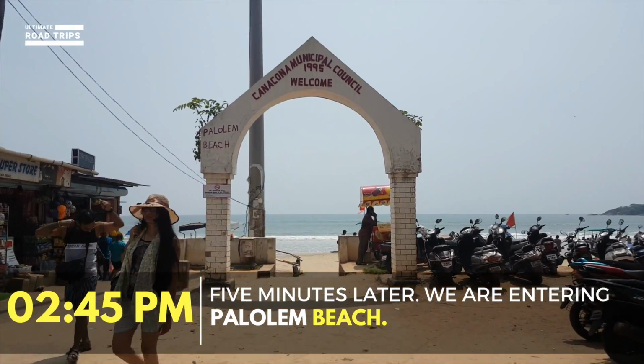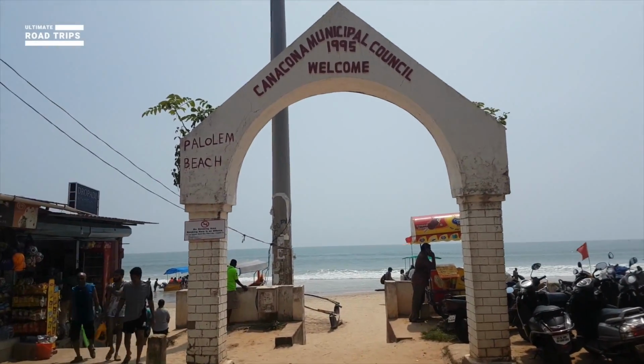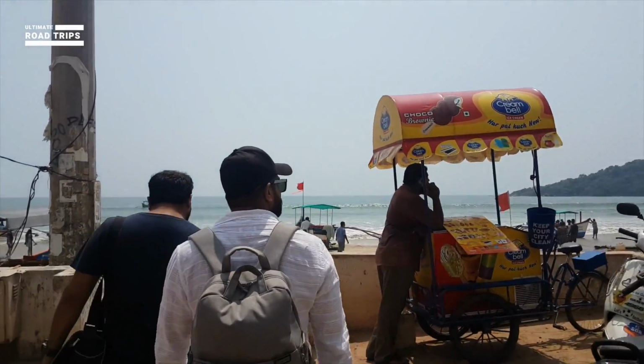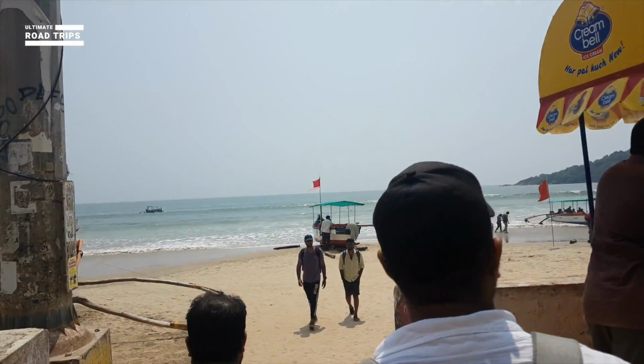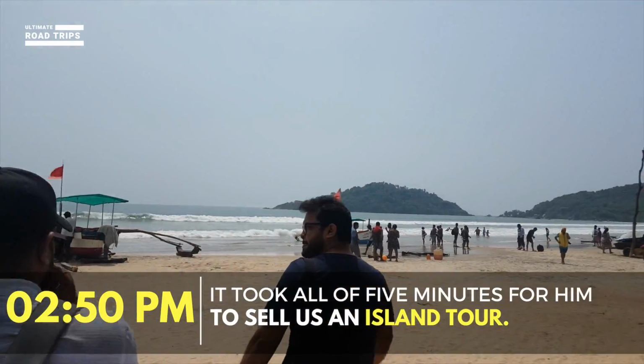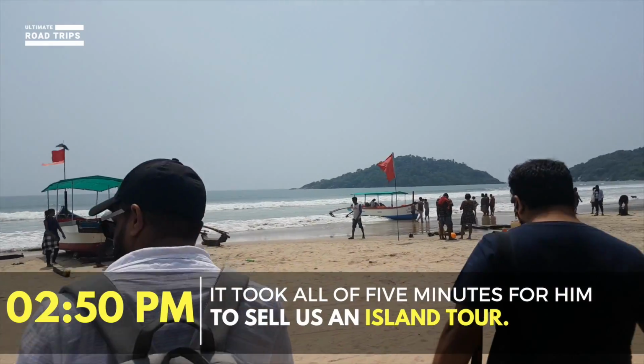For all of you who haven't been to Palolem, there are two things you should know about this place. One, Palolem is famous for its proximity to a few beach islands, and two, Palolem is equally famous because it is home to dolphins. As we are nearing the water, we realize that we're being followed by Mr. Ram.